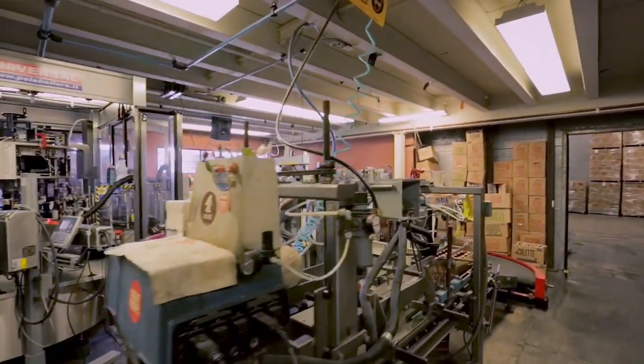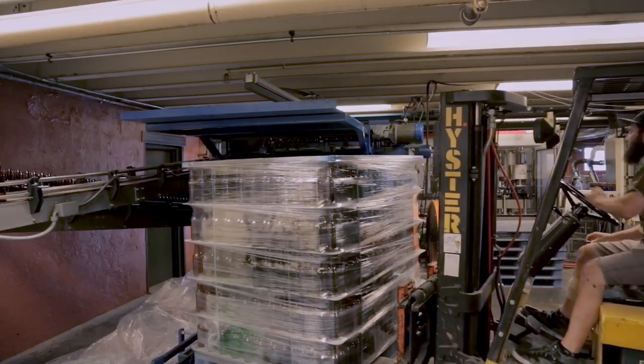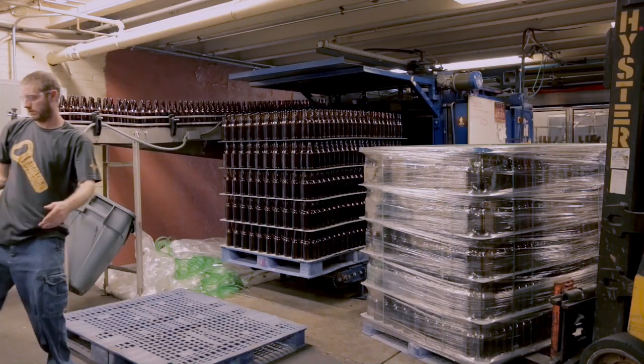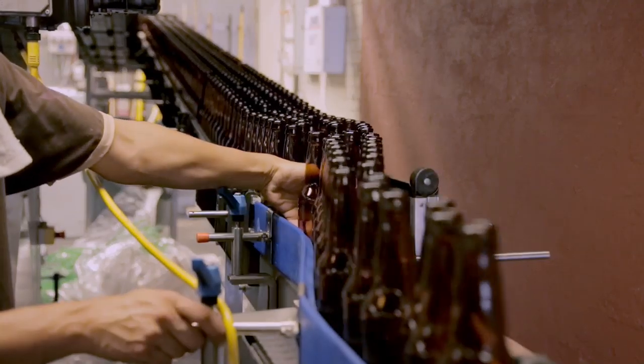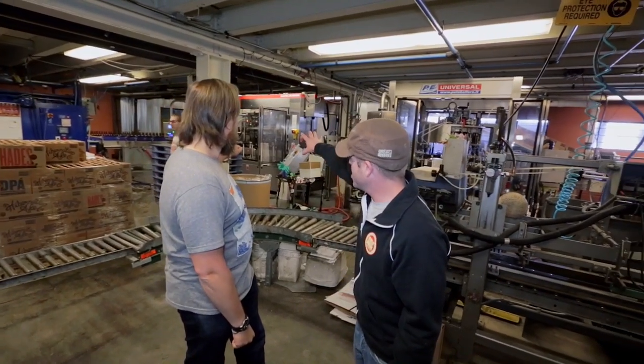So the way this whole setup works, our glass comes to us in bulk format. You see that pallet over there? Yeah. They load it onto this machine. It's called the depalletizer. That machine's essentially going to take the glass off those pallets and put it on that conveyor belt over there. Eventually it makes its way to single file. Okay. And then it heads into this station.